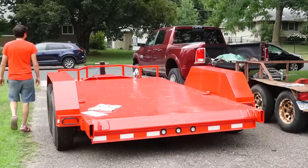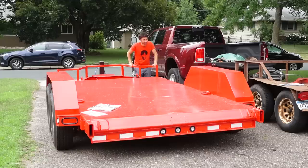Now, someone might ask why I bother to get a dually if it's going to limit my actual towing capacity with my current license. And let's just say I have larger aspirations for things.